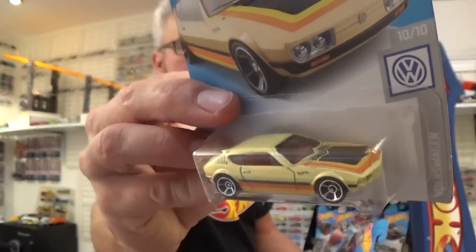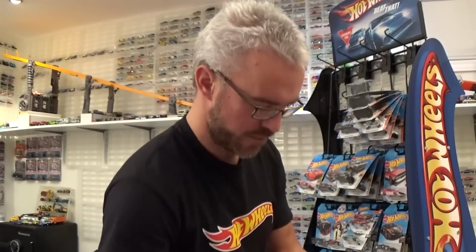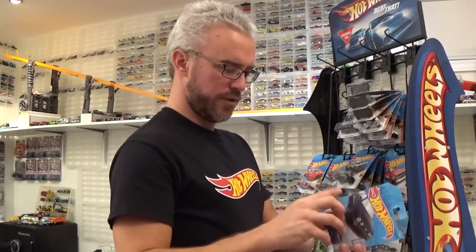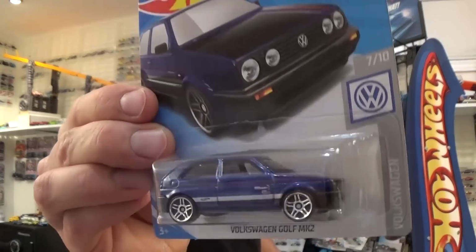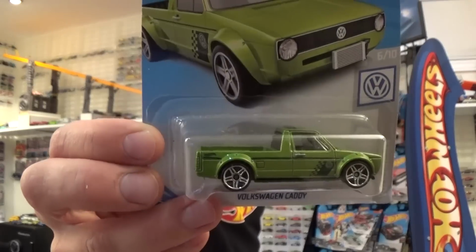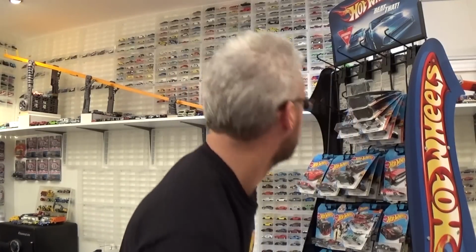Volkswagen SP2. There's the red version. Square back. And oh, this one's exciting for this year. The Volkswagen Golf MK2. So happy to see that one come back. It's been a while. Hasn't been in production for a while, but that's an old casting, dating back to about 1989, I think. The first release was red, the black and white stripe. It's a little Volkswagen pickup, Volkswagen Caddy they call it.